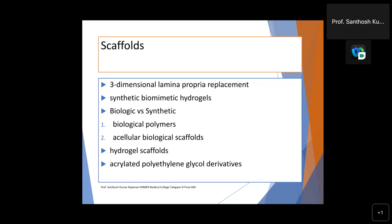Okay, so I told you tissue engineering has three steps: the building, the people, and the factors which make them live in the building, or factors that cause them to grow. The scaffolds are basically replacements of the lamina propria, and they are made up of hydrogels. They are made up of gels which hold the cells together.